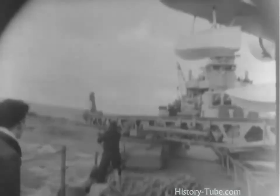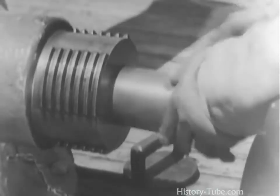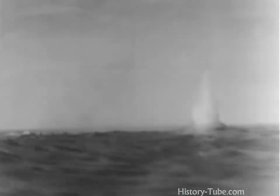From aboard a cruiser, scouting planes are catapulted into the air. A destroyer, taking direction from the scouting planes, drops its deadly ash cans and hits its mark. The signal to cease fire.